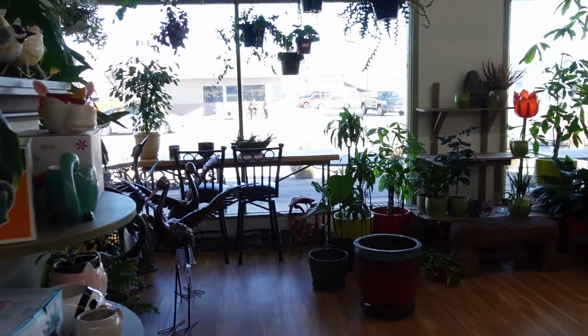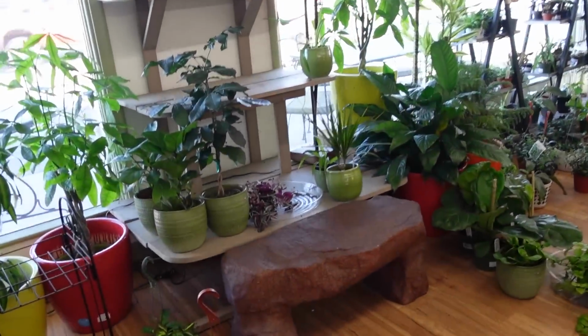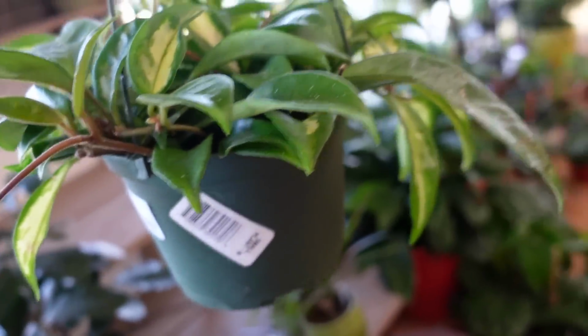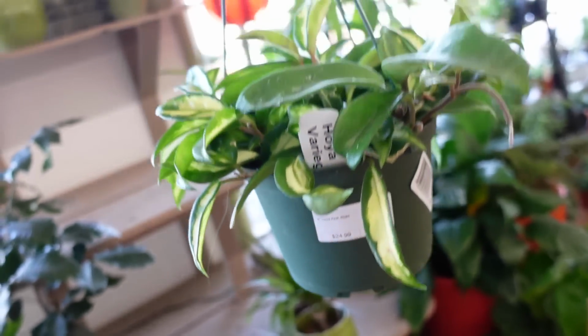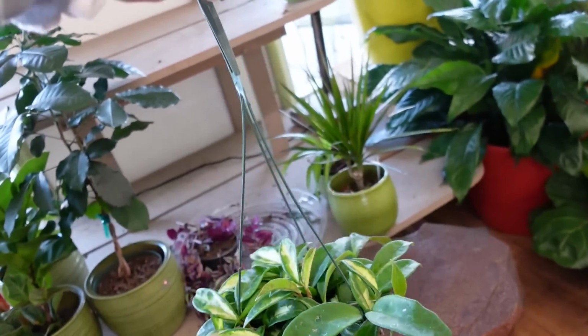So they're a little empty right now, but it's only because they're bringing some plants in as we speak. All of these ones on the floor are brand new. So this is a brand new Hoya Crimson Princess. I literally just forgot the name for like 30 seconds. These are $24, which makes them a little cheaper than the ones at Home Depot. So it's a really good price.